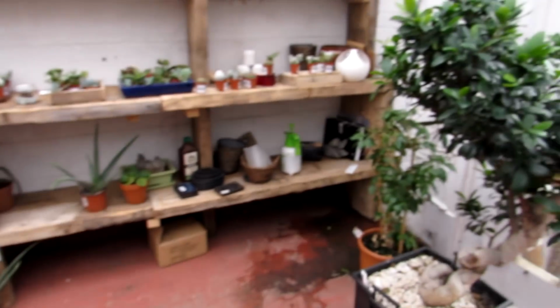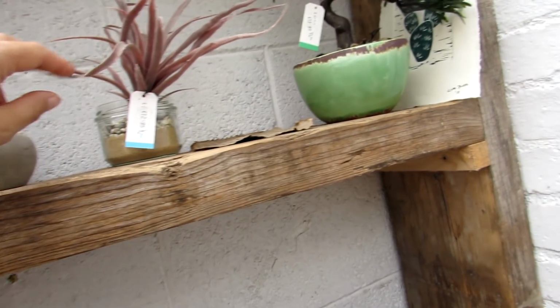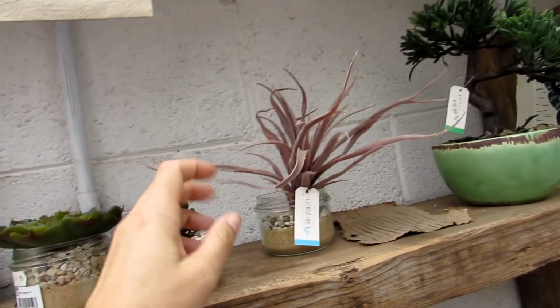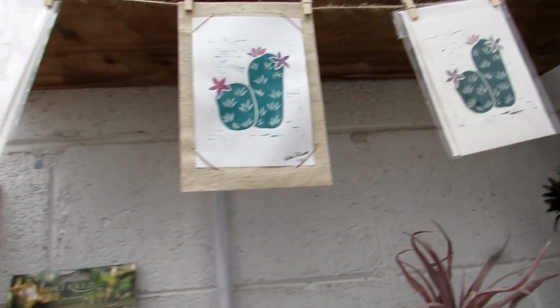So that's a bit of a tour around here. So we've had a look and see what we like here. Now, that's obviously not a real Tillandsia. It looks it, but it's actually not real. Nice little cactus cards there, lovely handmade cards, aren't they gorgeous? It's really nice.